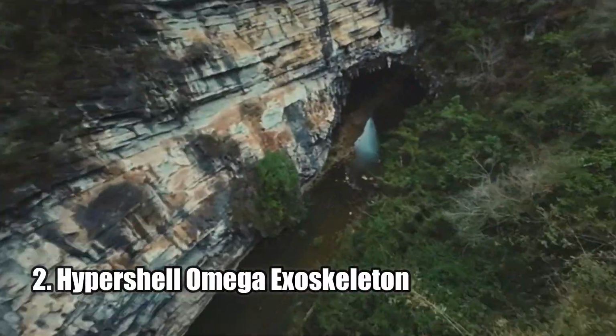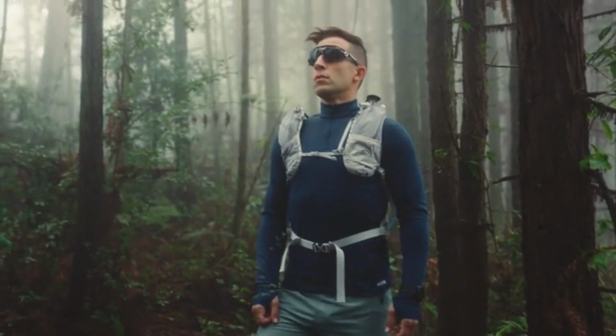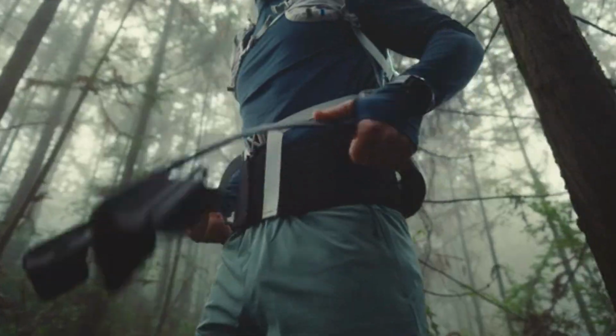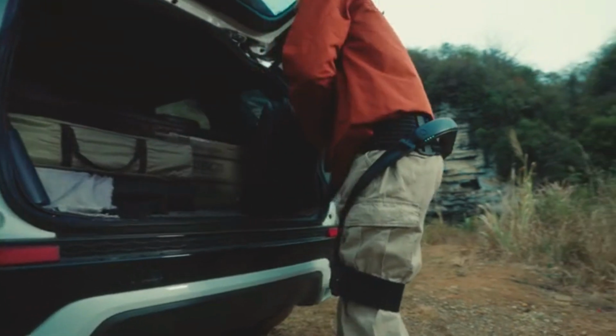Number 2. Hypershell Omega Exoskeleton. The Hypershell Omega Exoskeleton is one of amazement. This robotic AI-powered exoskeleton packs a punch, bringing power and strength to those who need it. It's designed to make walking and physical work easier, and can even quadruple motion acceleration capabilities with Hyper Mode.